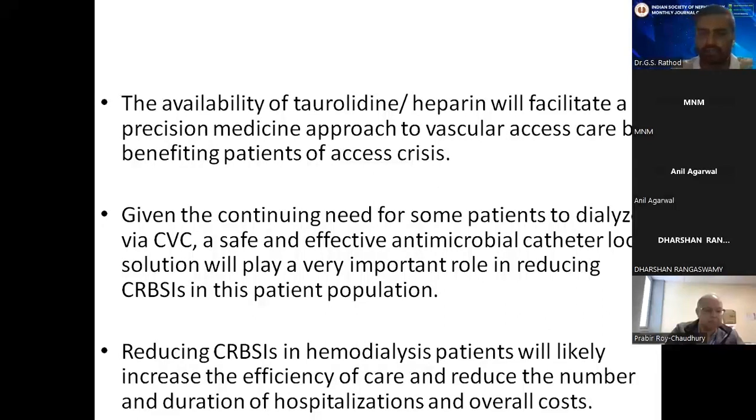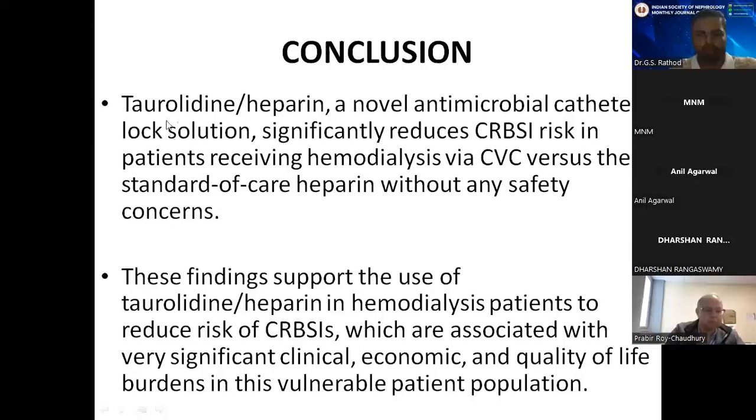So the conclusion of the study was that taurolidine heparin, a novel antimicrobial catheter lock solution, significantly reduces CRBSI risk in patients receiving hemodialysis via central venous catheter versus the standard of care heparin, without any safety concerns. These findings support the use of taurolidine heparin in HD patients to reduce the risk of CRBSI, which is associated with very significant clinical, economic, and quality of life burden in this vulnerable patient population.